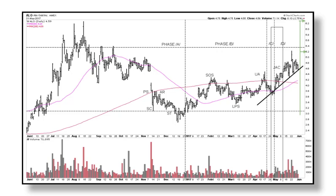We're looking at a daily vertical bar chart of Alio Gold, ALO. This looks like a very good trade. I might have the phases labeled incorrectly here. It's very difficult to label the phases between phase C and phase D before we go to phase E.